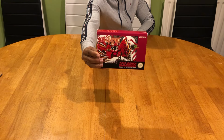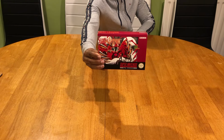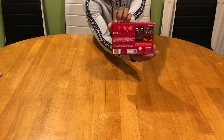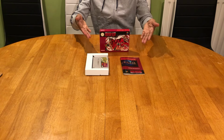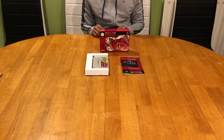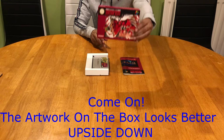Now here's what you call a hidden gem with a hefty price tag. Secret of Evermore on the legendary Super Nintendo. And once boxed with all of its paperwork and equipment, you'll be laughing all the way to the bank.